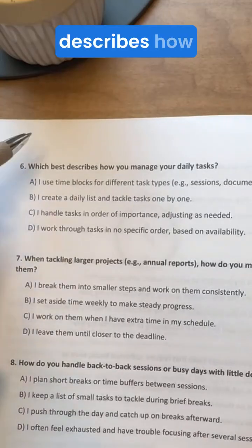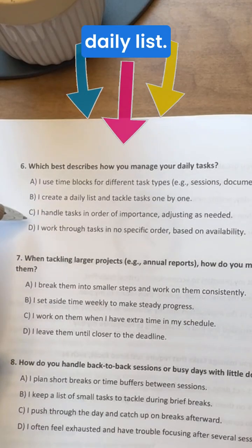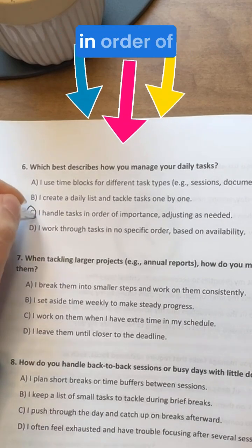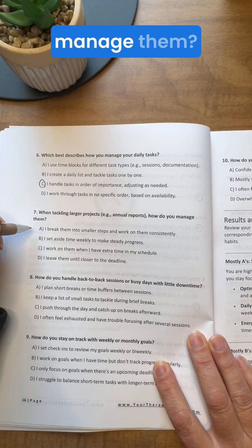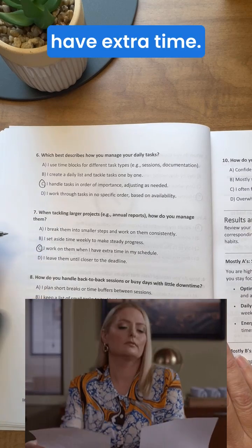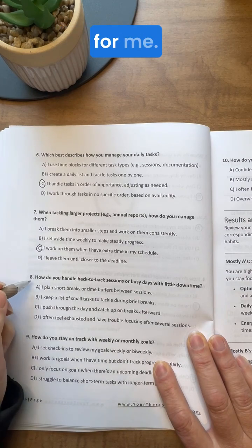Okay, let's move on to question 6. Which best describes how you manage your daily tasks? I use time blocks. I create a daily list. I handle tasks in order of importance. When tackling larger projects, how do I manage them? I break them into smaller steps. I set aside time weekly. I work on them when I have extra time. I leave them until closer to the deadline. Okay, C and D, that's a hard choice for me.